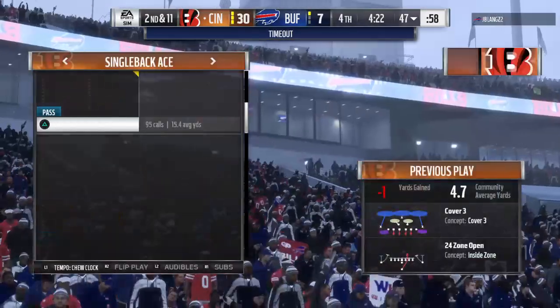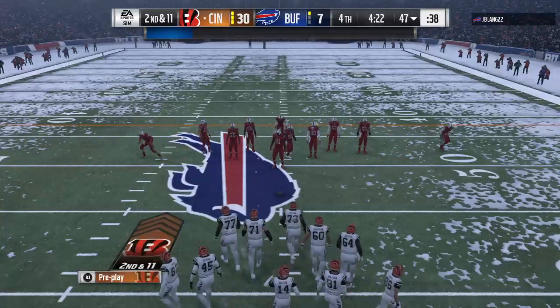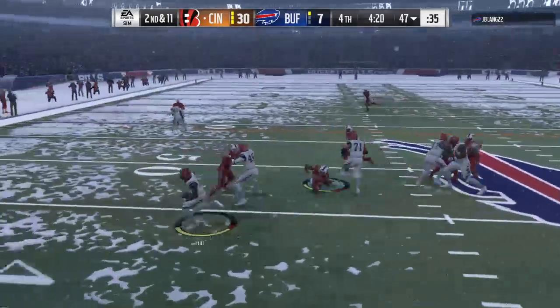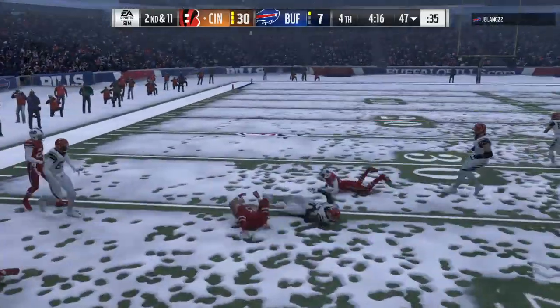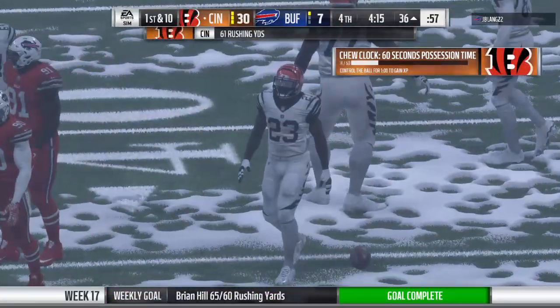Now the Bills will take another timeout. That's going to leave them with just one remaining here in this fourth quarter. And no press coverage here. They are backing off in the secondary. Again, they run with Hill. Oh, he's got a little daylight. Finding room inside the 40. And he's brought down. Now a stoppage here as we've got a Bills player shaken up on the play.